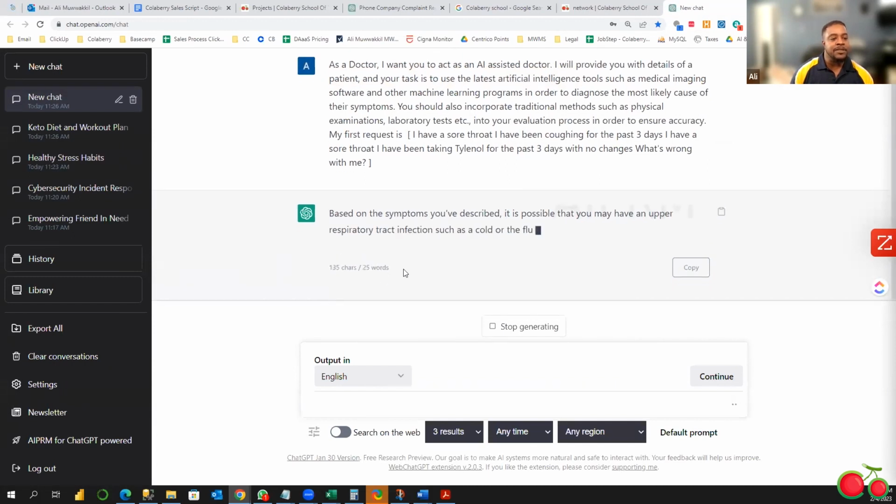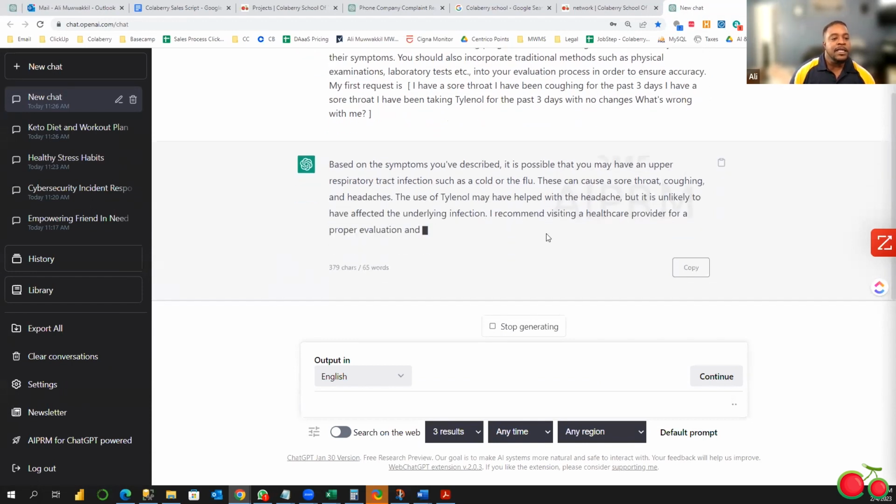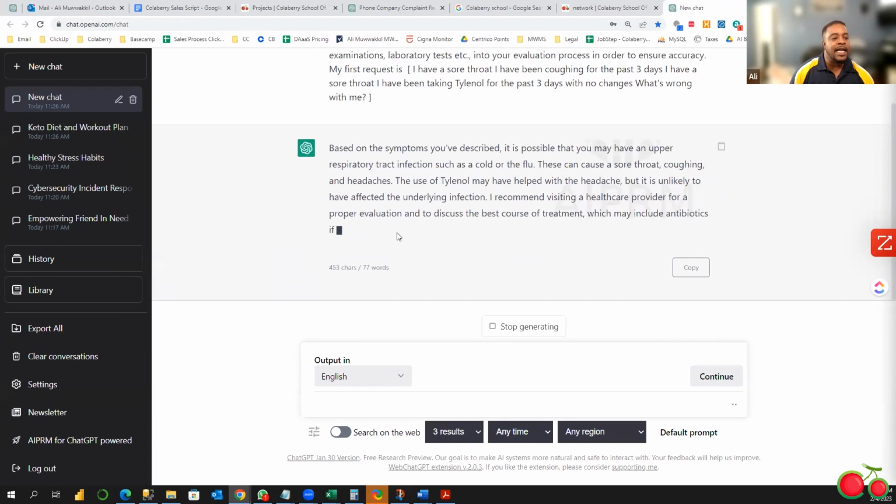Based on the symptoms you described, it is possible that you may have an upper respiratory tract infection, such as a cold or flu. These can cause sore throat, coughing, and headaches. The use of Tylenol may have helped with the headaches, but it's unlikely to have affected the underlying infection. I recommend visiting a healthcare provider for the proper evaluation and to discuss the best course of treatment, which may include some antibiotics if a bacterial infection is suspected or antivirals if the flu is suspected.